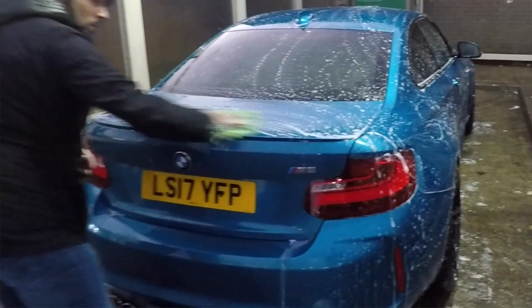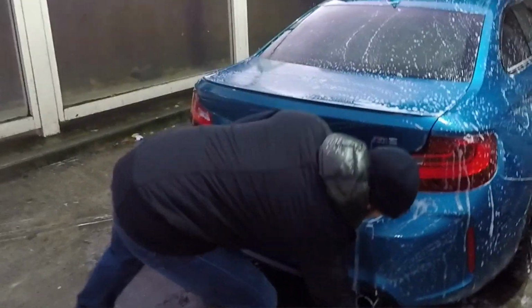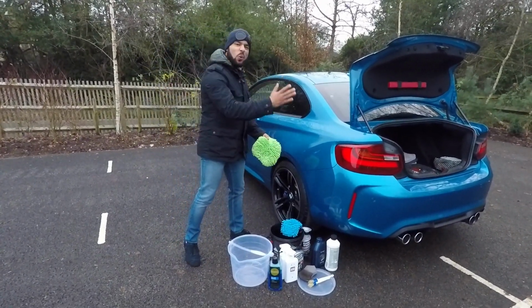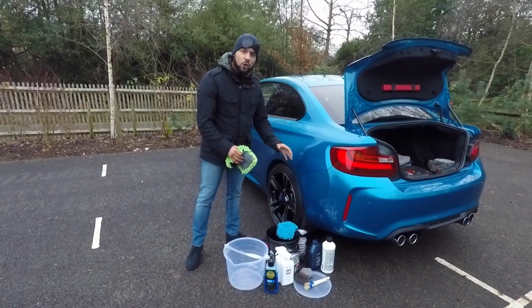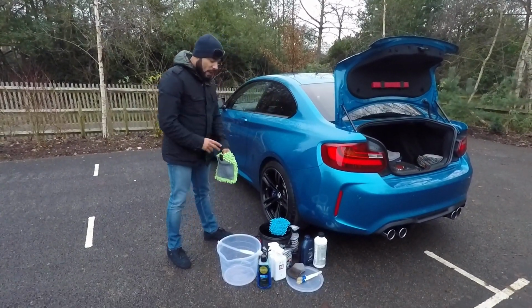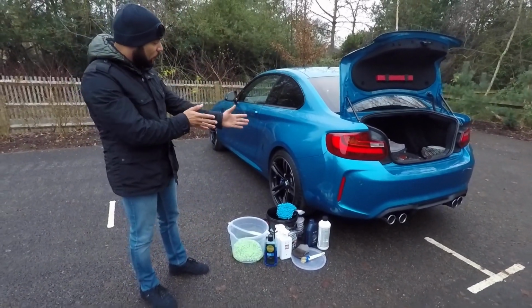Okay guys, I'm using a wax-free shampoo because if you've already got wax on your car, what you don't want to do is be adding a wax type shampoo to the car and just swirling it all around, and when it dries you get this kind of greasy look on the car rather than a shine. So like I said, I use a wax-free one. I wash the car all the way down, and then what I do at the end of that is I spray the car down fully again.